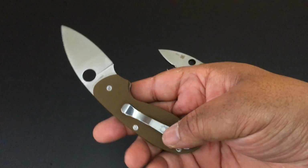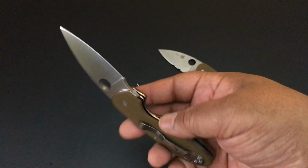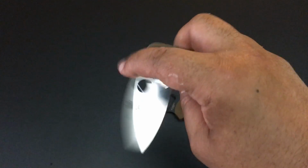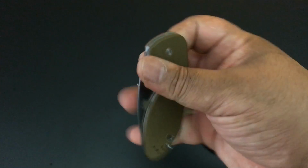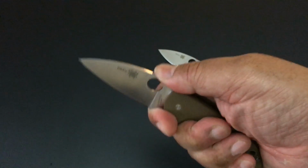The clip, a regular Spyderco clip, it is tip up only, left hand or right hand. Just a real nice knife. Has jimping going up to the Spidey hole.